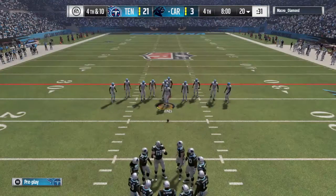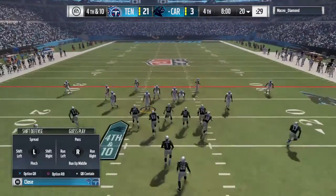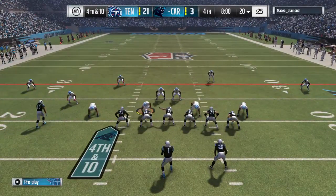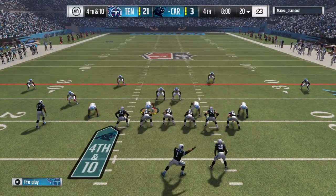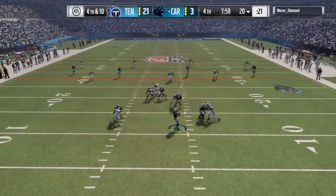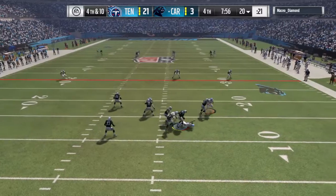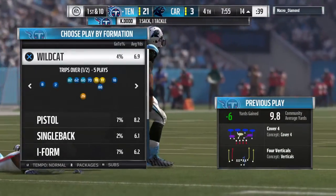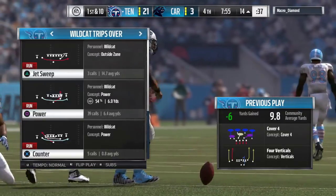A critical one here if they're going to have any shot at this thing. So they'll go for it on 4th down. Desperation time. Newton, 4th down. And he's brought down. Can't do anything with a football. It's a sack and a turnover on downs.